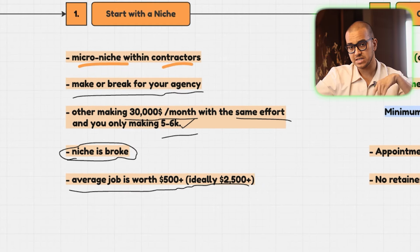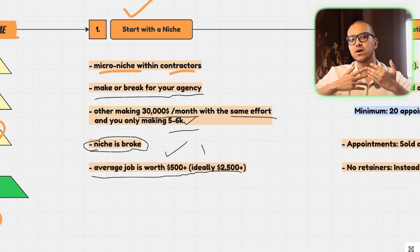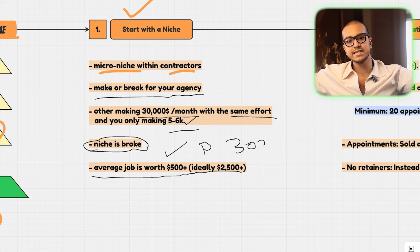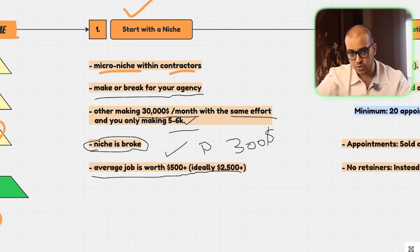If it's less than $500, this niche is out. Say you're going to go out there and work with painters, and painters don't make a lot of money, probably sometimes only $300. They're not at that $500 minimum. This niche is instantly excluded. You got what I'm saying?